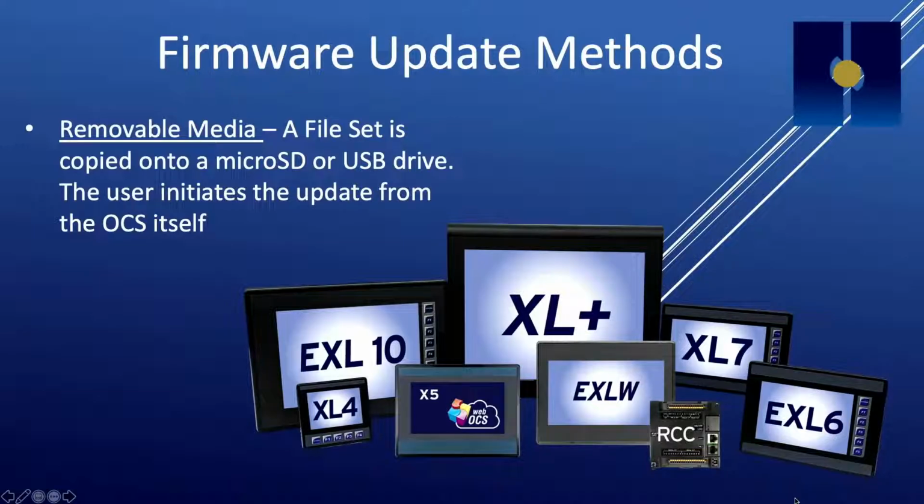So in that scenario, you basically take a set of files, which is the firmware files, and copy those onto the root directory of a micro SD or a USB drive if the product supports USB. And when we say USB, we're talking about the full-size USB-A type ports, and not all these products have them, although most do, but not all. And then once the micro SD or the USB drive is plugged in to the unit itself, the user initiates the update from the controller itself. So that's basically what's involved with doing the update from the memory card.